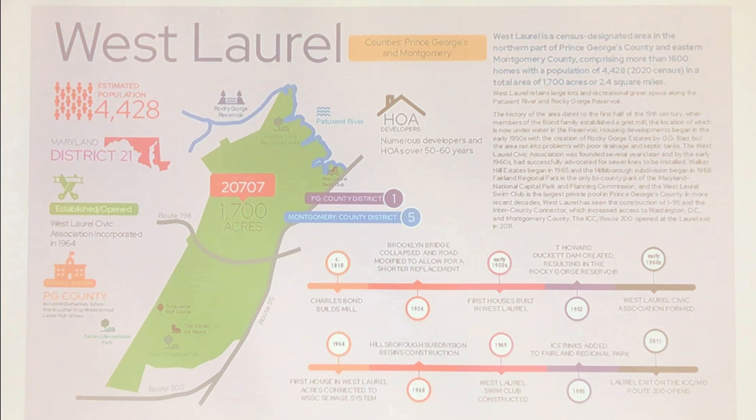So if you want land with your house, more than a quarter of an acre, then you head over to West Laurel. West Laurel started to be developed in the 1970s. It is still part of Prince George's County, except for a little tippy top of Montgomery County. And so it has its own identity. It is the only one of those four cardinal areas with its own community association. That tells you how proud they are of their identity in West Laurel.